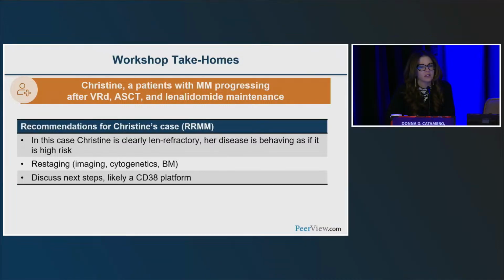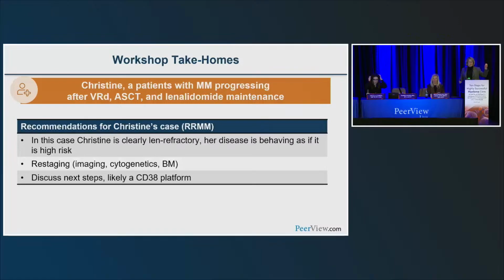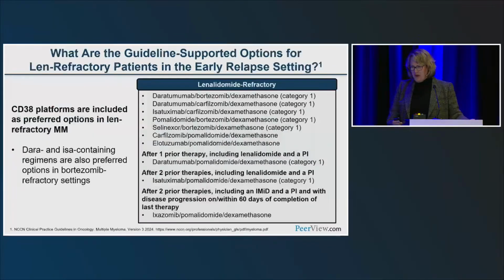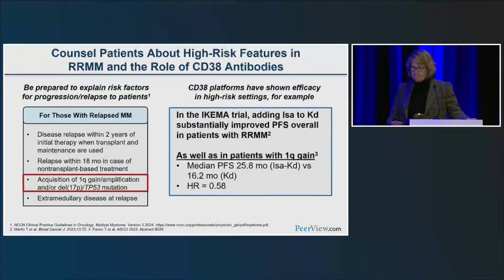Yeah, and there are lots of treatment options. You're going to want to get that antibody on there, and whether you give it with an immunomodulatory agent or a proteasome inhibitor, we might all say something different, but there are similar regimens. These are the NCCN guidelines in that relapse setting, and you can see daratumumab, pomalidomide, dexamethasone falls into that, as do lots of other things. So it's what are you going to partner it with, and there are options for that, or considering a clinical trial.